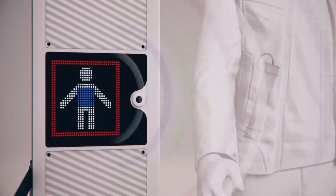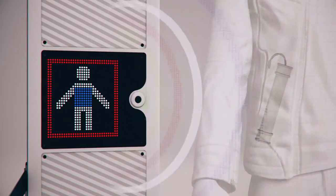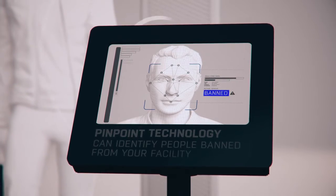Active millimeter wave and electromagnetic sensors direct energy at the subject and interpret the reflected energy. Its facial recognition capability, called Pinpoint, can identify people banned from your facility.